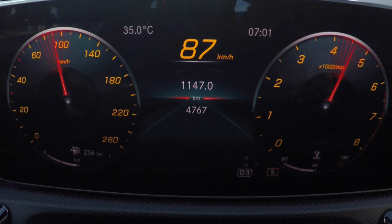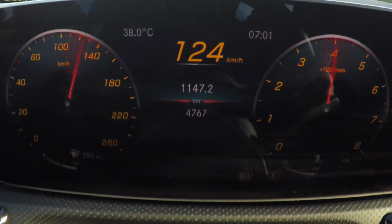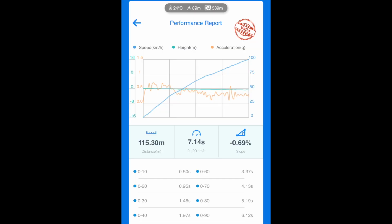0 to 100 kilometers an hour is supposed to come in 6.2 seconds, although the best we could do was 7.2. The brakes feel pretty strong and they brought the car to a complete stop in just 40 meters. The brake pedal, however, is not the most linear. It's a little bit mushy in the beginning and then it firms up. You'll get used to that, but you know, it's not perfect.